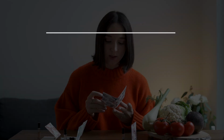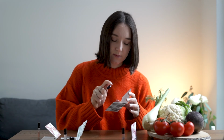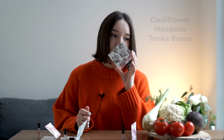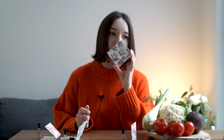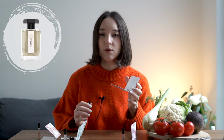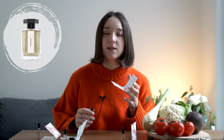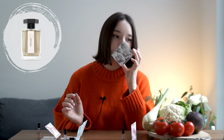Let's move on to our last fragrance, TONKA BLANC. Cauliflower, mandarin, tonka beans. This fragrance is done by another perfumer, Alexandre Carlin, and it stands out in that it is the least vegetal from the collection, but still it's a very beautiful scent and one of my favorites from the collection.